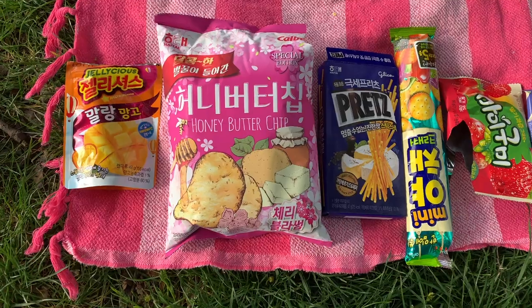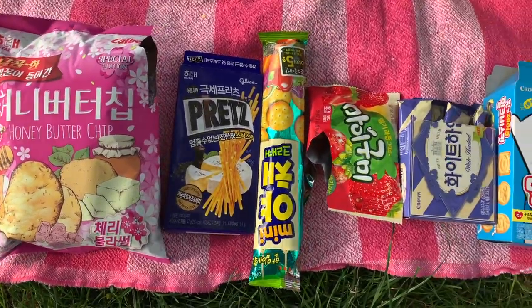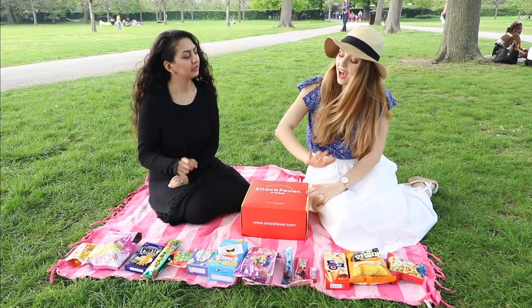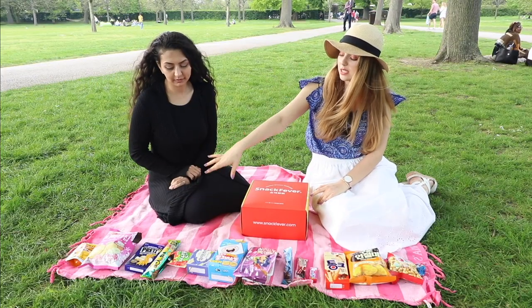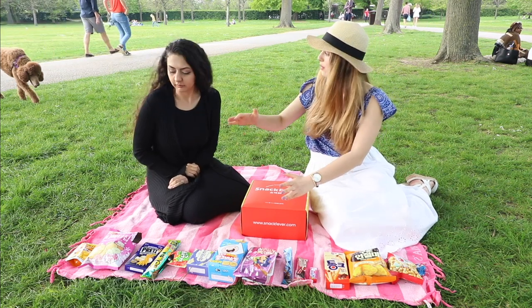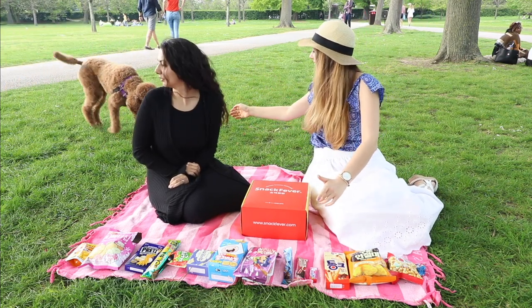So this is my final ranking of all the Korean snacks that we've brought with us here today. I feel like the crispy ones and the ones in really good packaging won us over the most. And oh, they won over the puppy.